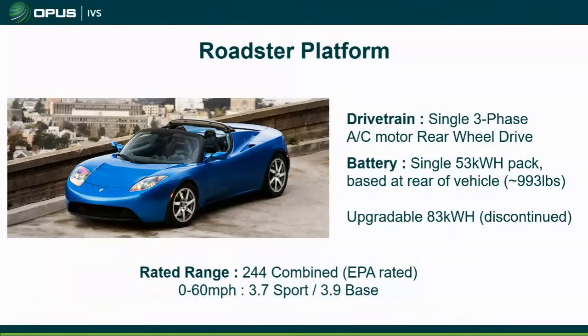So if we take a peek at the platform, when these cars first came out, they ran about $80,000 to $129,000 brand new. They came with a 3-year, 36,000 mile warranty, and they were the coolest thing on the block. They had a single motor in the rear, so it was rear-wheel drive only, and it was a 3-phase AC induction motor. It was the only vehicle of the line that had a vertical stack battery pack, so it sat behind the driver and passenger seat and the trunk. At that time, it had a 53 kilowatt pack, weighed about 993 pounds, and they did have an upgradable pack. It was the 83 kilowatt. It was called the Roadster 3.0 pack.